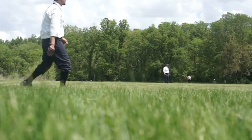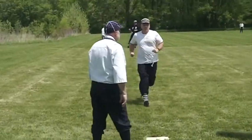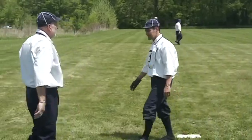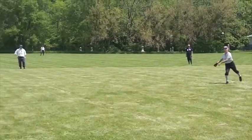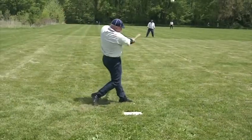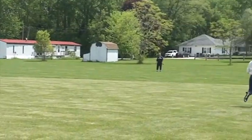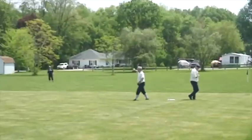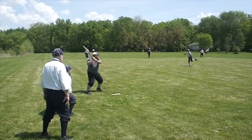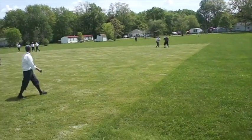All right. Oh, there you go. Hold it. You're up. Gotta hustle. Doesn't look like your typical home plate. Step on home. There you go. All right.